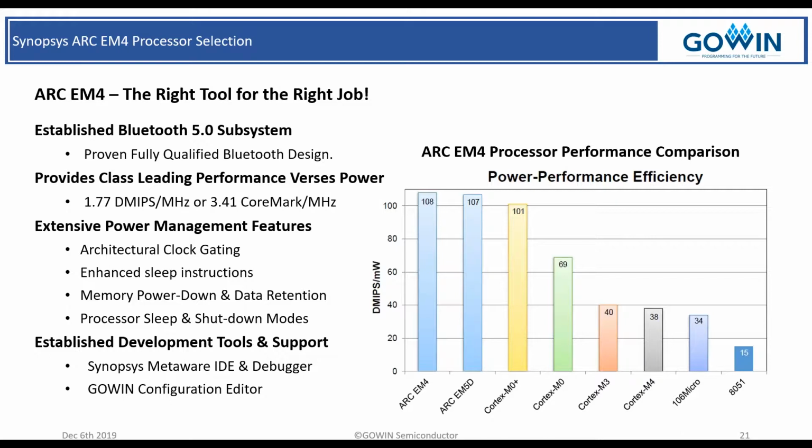Importantly, the Synopsys ARC EM4 development tools are also very well established. The Synopsys MetaWare Development Toolkit builds upon a 25-year legacy of industry-leading compiler and debugger products. It's a complete solution that contains all the components needed to support the development, debugging, and tuning of embedded low-energy applications executing on this ARC microprocessor.